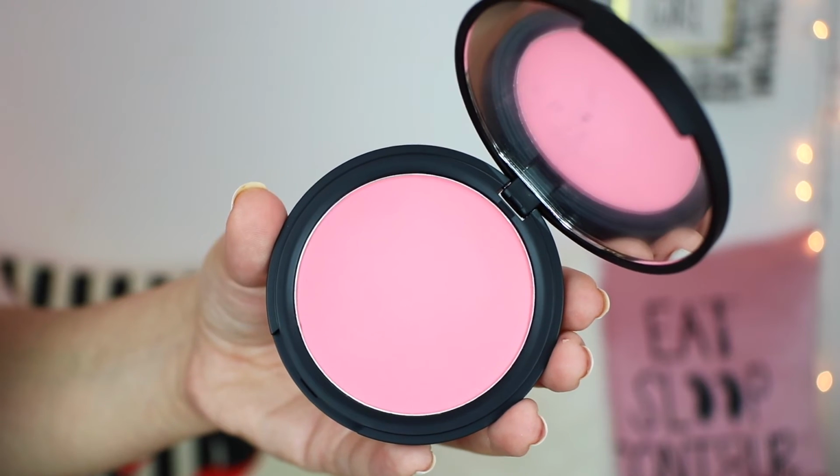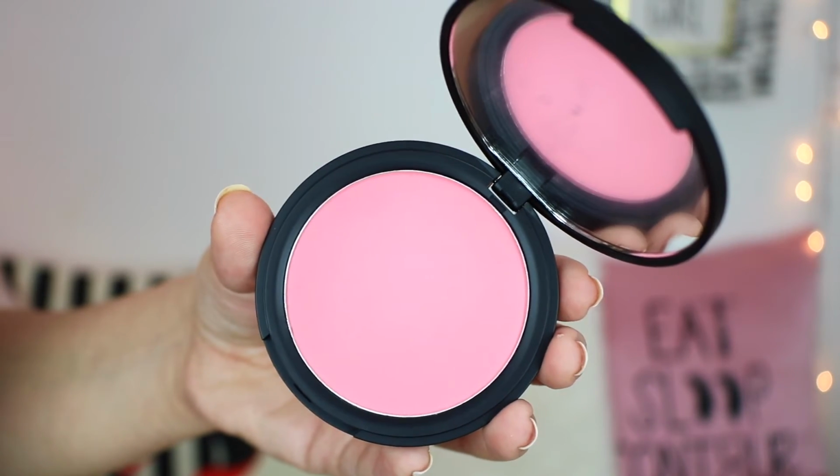I typically don't wear super light and bright blushes like this too often, but what I really like about this is that it really is a sheer formula. So that is the shade on the back of my hand right there. Again, it is a little bit kind of bright and out there and not a blush shade that I wear super often, but I think it'll be fun to play around with. So I'll definitely keep you guys updated on that.